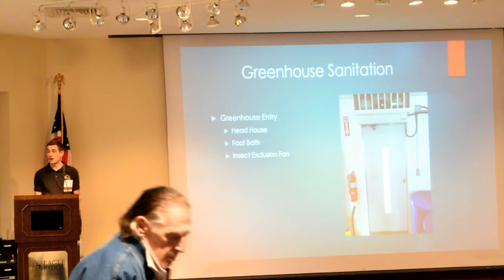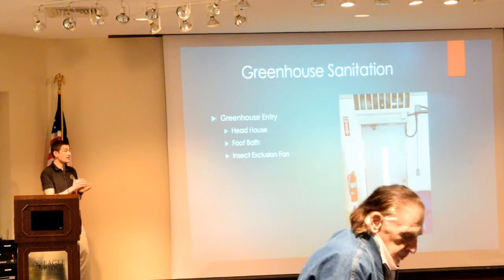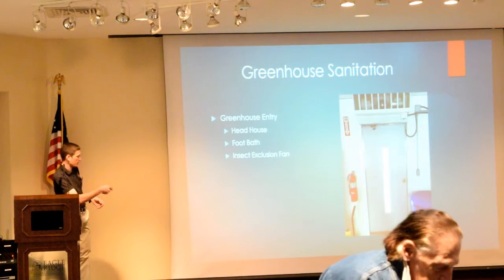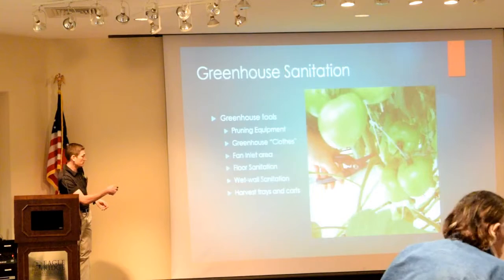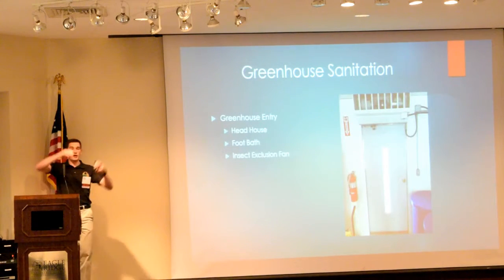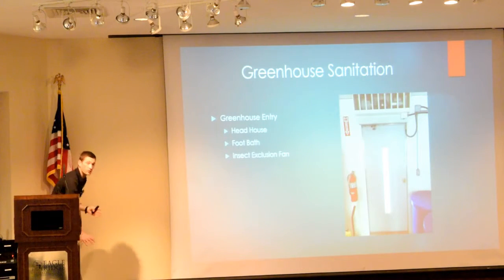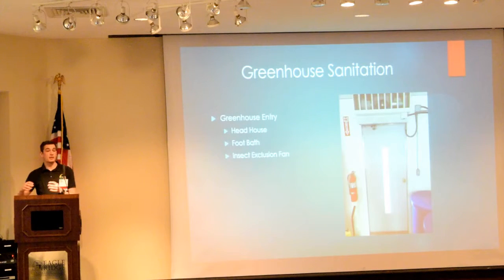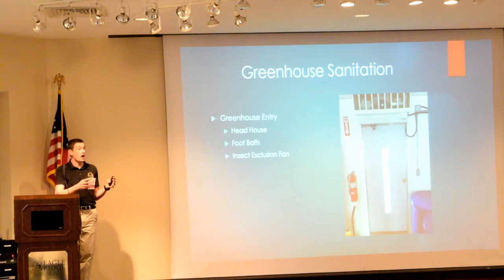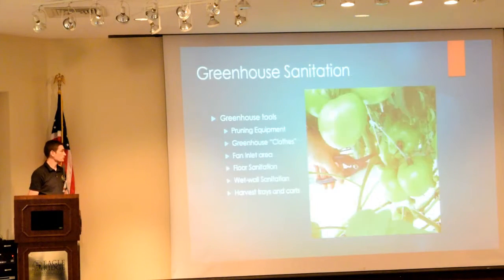Another thing that we often see are either insect exclusion fans or insect exclusion nettings. What an insect exclusion fan is, this guy up here. Basically, that is an air fan that is blowing a strong curtain of air from the top of that doorway all the way down to the ground. That curtain stops any bugs from actually flying into the house when you're opening up into that entranceway. And it's effectively excluding any insects from entering into that house or into that greenhouse.